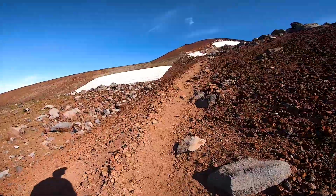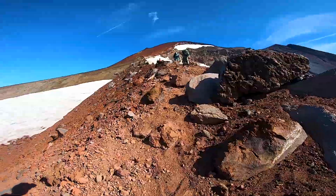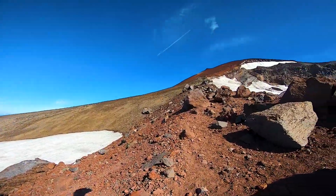This is the final ascent up loose red rocks. Most people slow down a lot at this point.